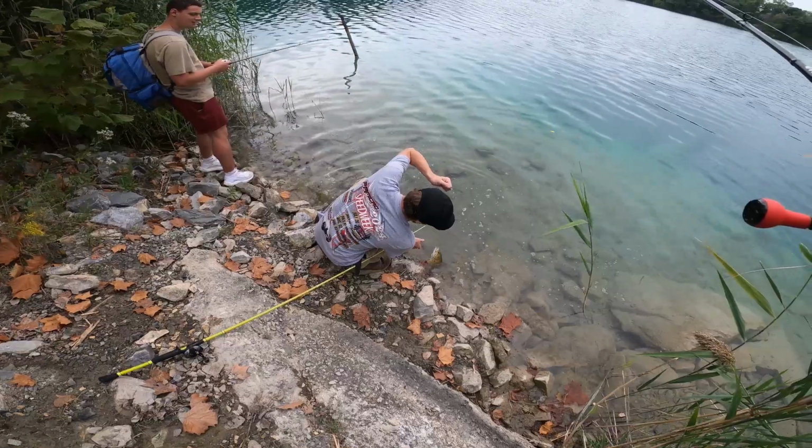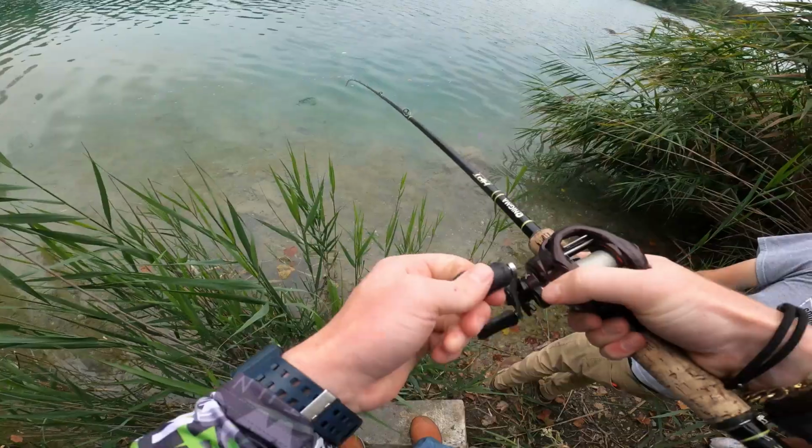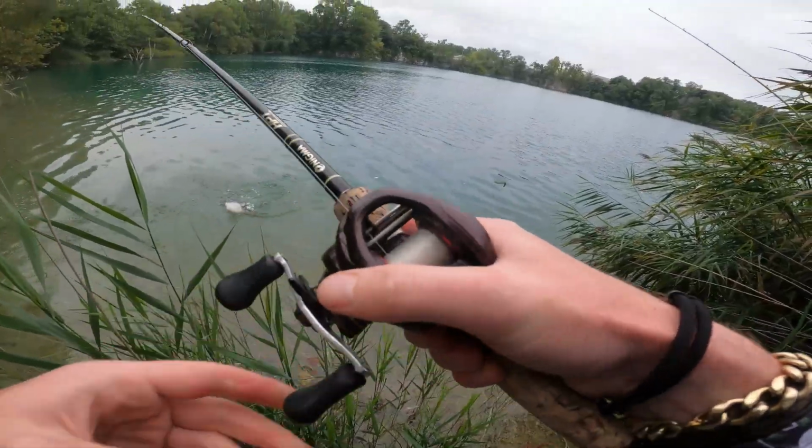You always just show when you land fish? That's one. Yeah. Big one. Look at that big one with him. Tanner, throw in there quick. Throw in there three with him.